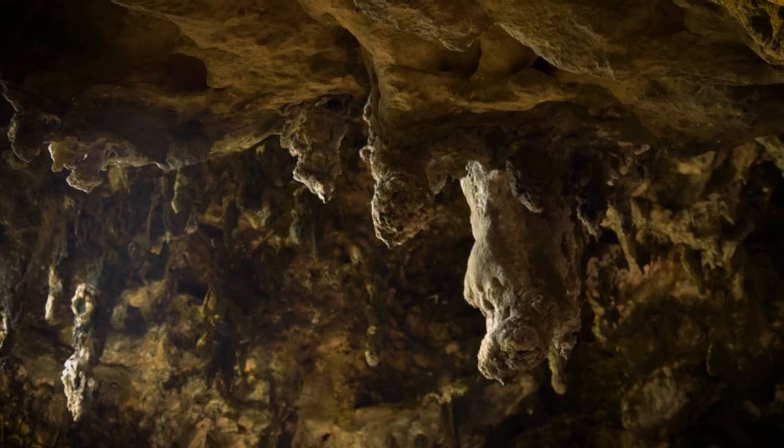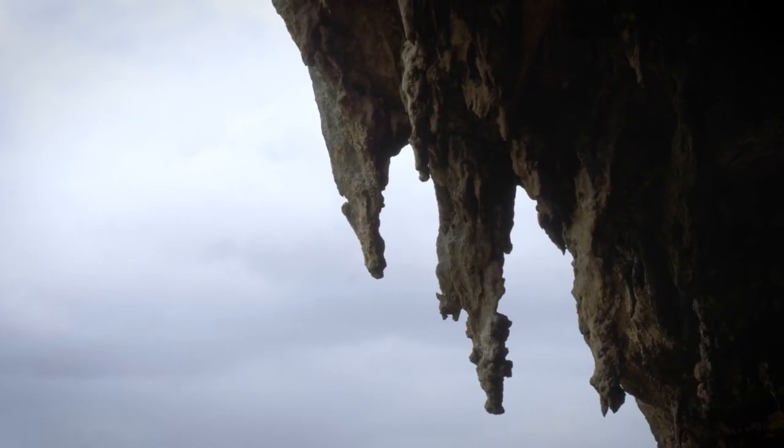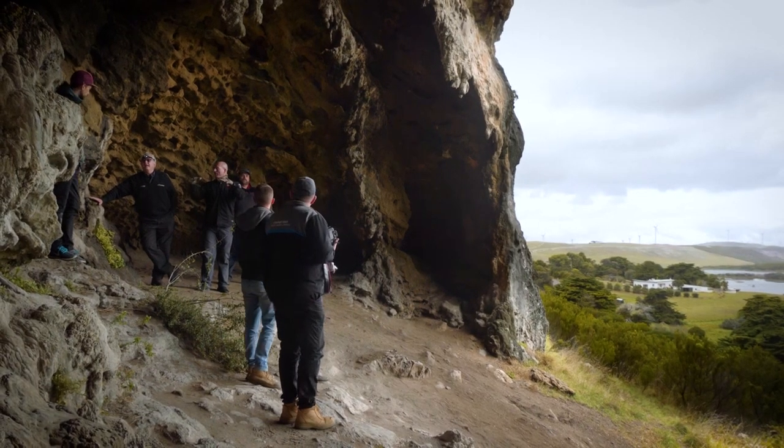Due to a dodgy knee, I didn't get to see all the caves, but I got to see a fair bit of them. Climbing in is a bit like climbing into the teeth of a dinosaur, because all these things hanging down, it's really quite spectacular. I reckon I could sit up there for more than an hour or so just looking out at this beautiful view.